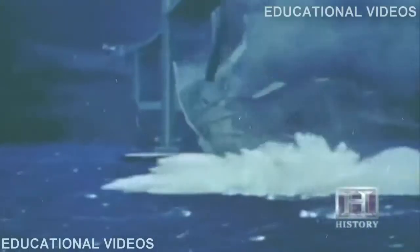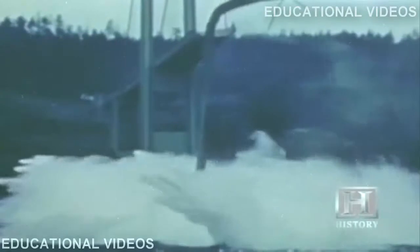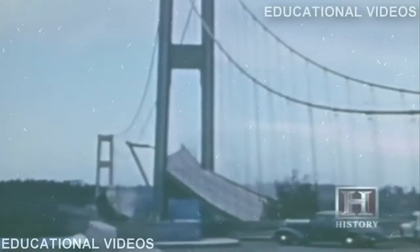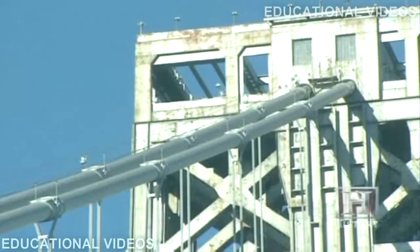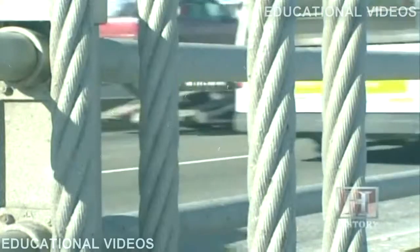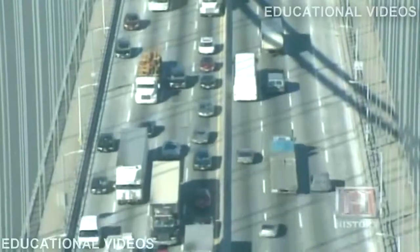The problem is balancing economy of material with stability of structure. And when engineers, particularly suspension engineers over history, began to push too hard on economy, later down the line, inevitably a bridge would fail, as happened again and again throughout the history of suspension bridge design. But for Ammann and the George Washington Bridge, the deflection theory gamble and subsequent lack of stiffening trusses paid off.